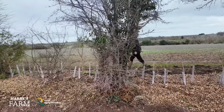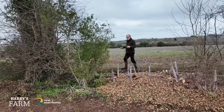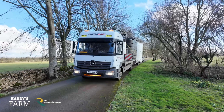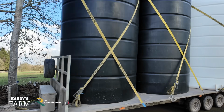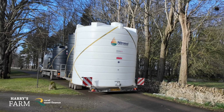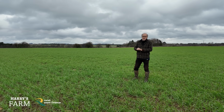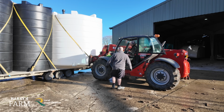But I just want to show you another part of the farm, because we had a delivery that caused a bit of grief last week, because it was very wide. That was a right game getting that fertiliser tank in. It's a big old thing. It's 3.5 metres wide, and it's not heavy, it's just awkward.